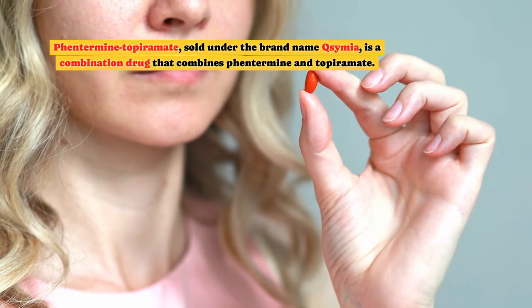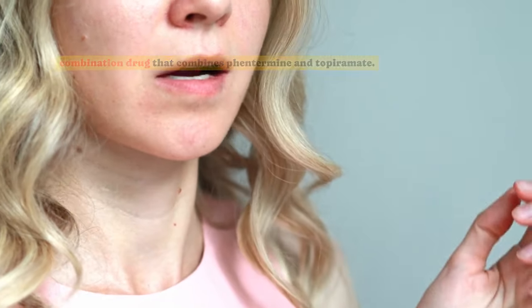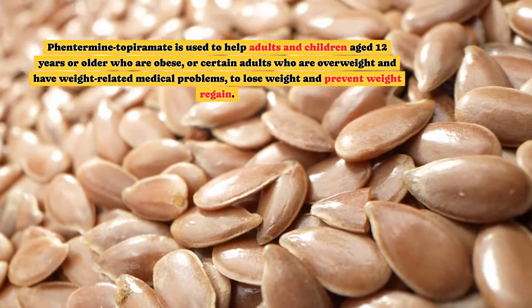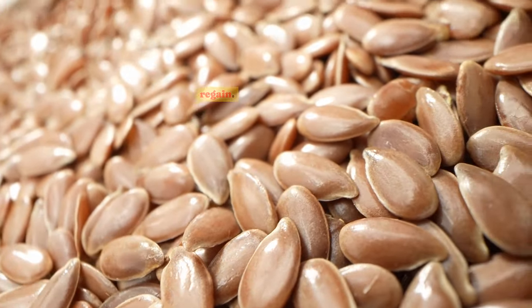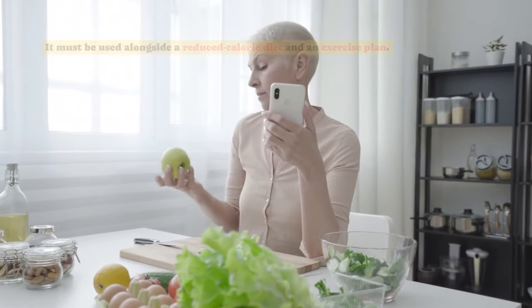Phentermine topiramate, sold under the brand name Qsymia, is a combination drug that combines phentermine and topiramate. Let's explore its uses, benefits, and potential side effects. Phentermine topiramate is used to help adults and children aged 12 years or older who are obese, or certain adults who are overweight and have weight-related medical problems, to lose weight and prevent weight regain. It must be used alongside a reduced-calorie diet and an exercise plan.